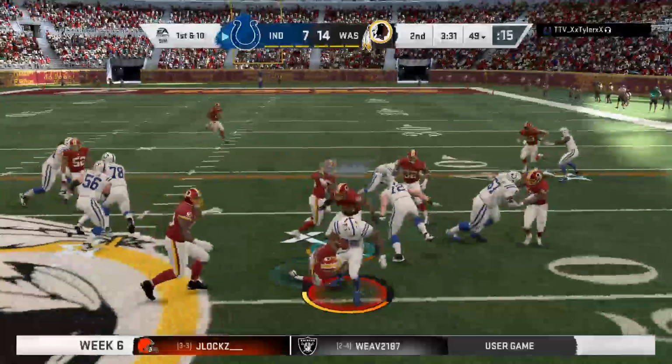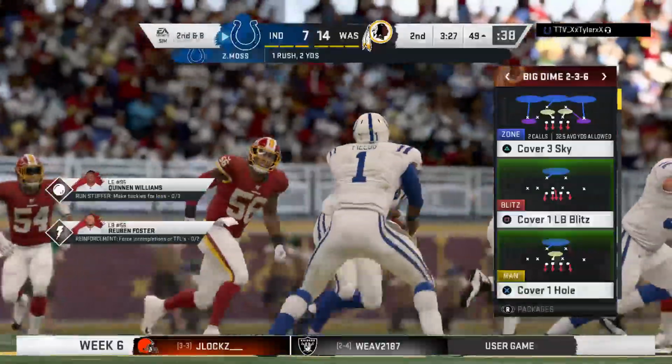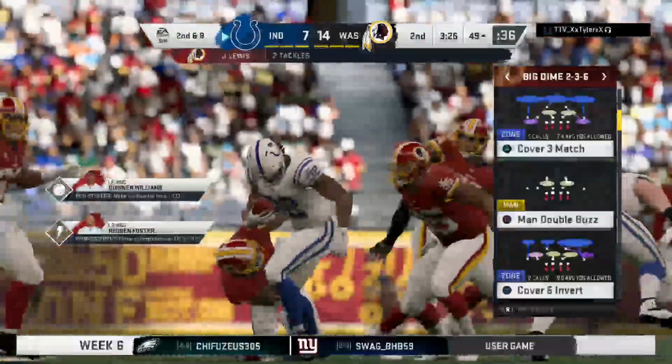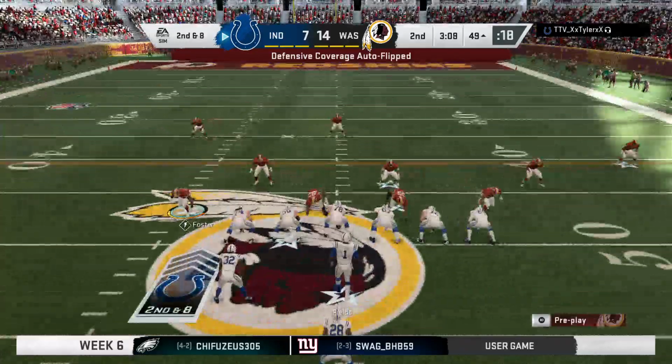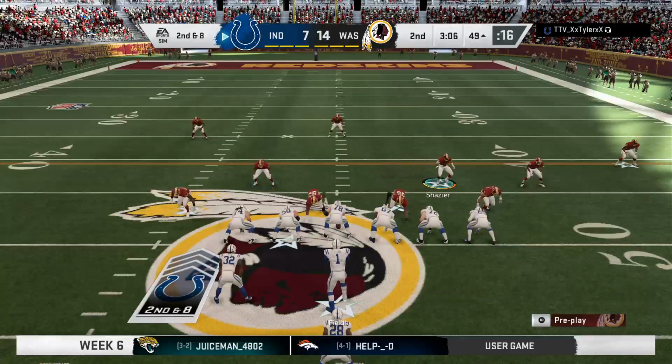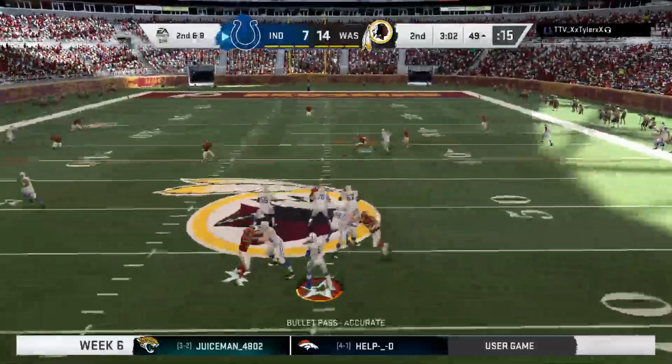They'll run on first down. It's Moss, and he's got it across the midfield stripe and into Washington territory. Credit the tackle there to Jordan Lewis. To throw on second down.